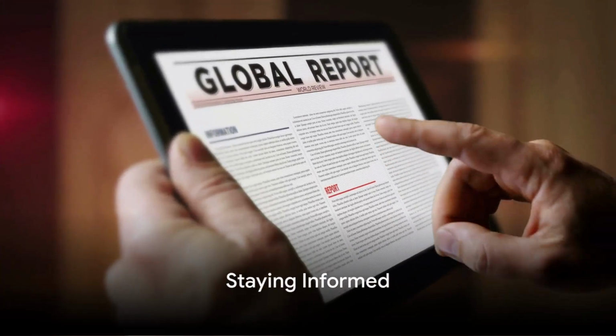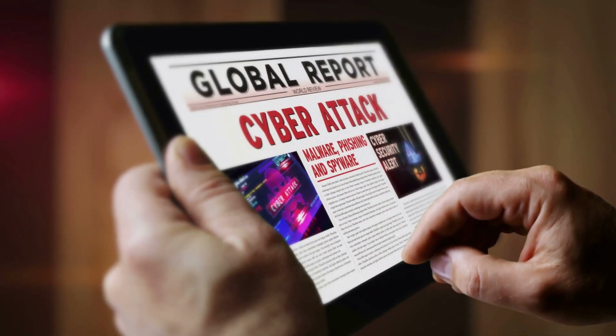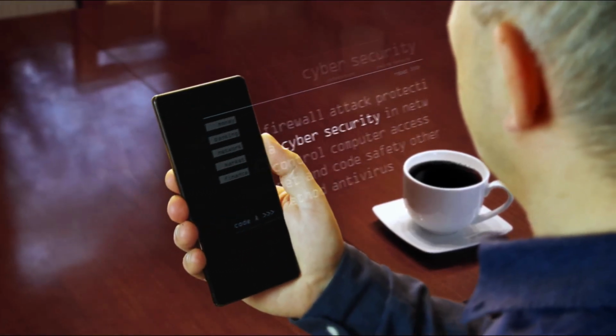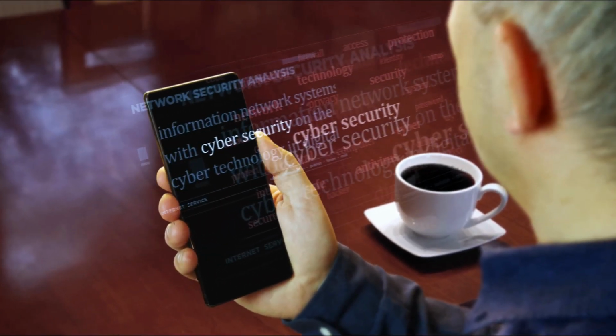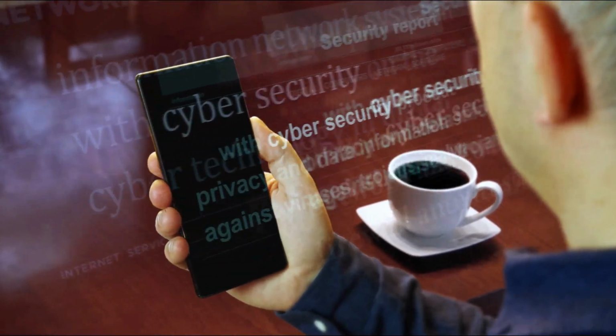Scammers constantly devise new tactics. Stay informed about the latest scams by following cybersecurity blogs and news. Be especially wary of phishing attempts, where scammers impersonate trusted entities to steal information. Educating yourself helps you spot and avoid these threats.